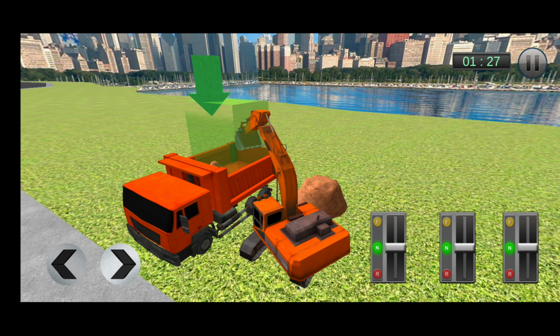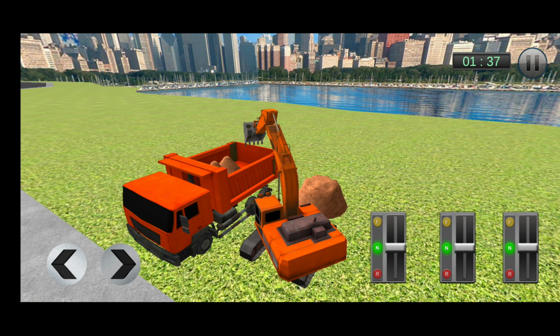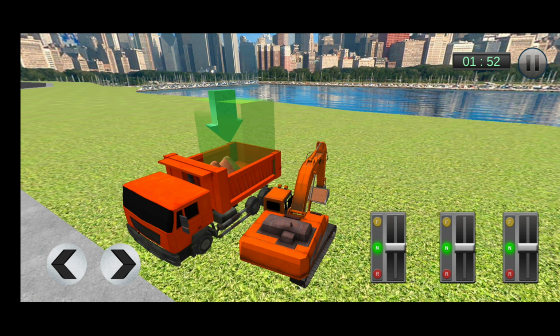Nicely to see that we are filling the trailer. When the truck is full, we will go to the destination to unload the truck. It is a good way to fill the trucks, and now it is launching and filling the truck and pulling the trains. Wow, we are pulling the truck.